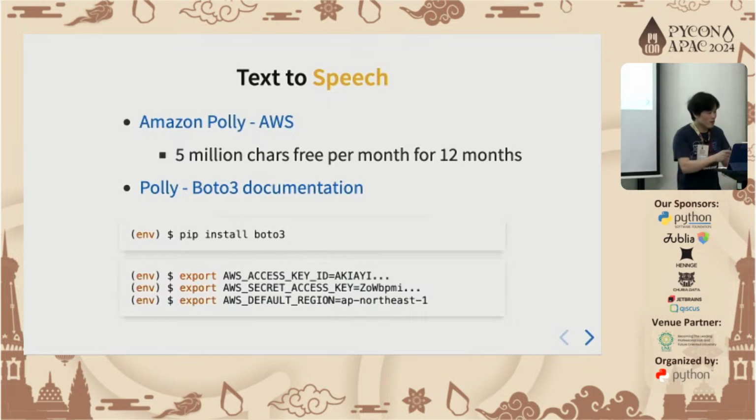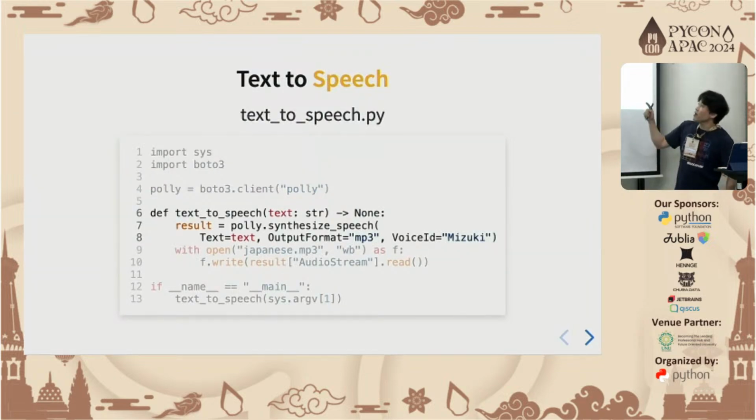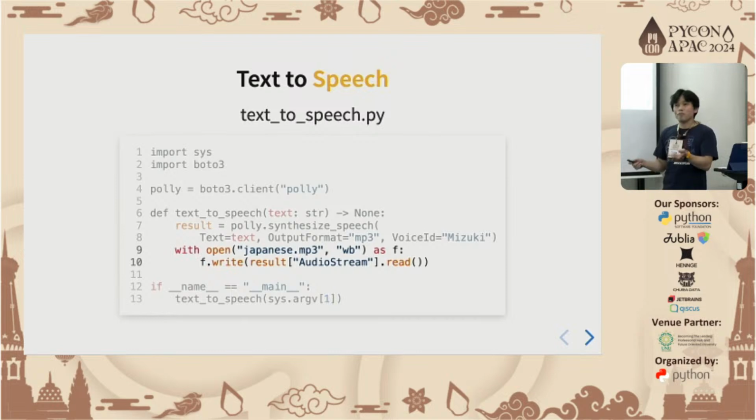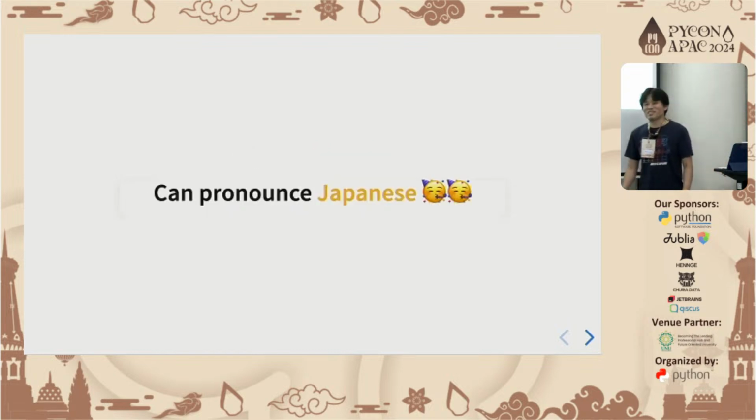Oh, difficult. Okay, I use the Polly library, a text-to-speech library provided by Amazon, and people install Boto3 and set some environment variables, make a Boto client, and call the API with synthesize speech, get the result, and save it to an MP3 file. You can get the sound. Okay. You can pronounce Japanese. You can try practice. Oh, I see, Tokyo, Eigo.